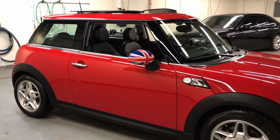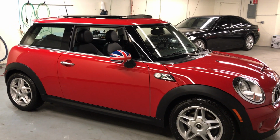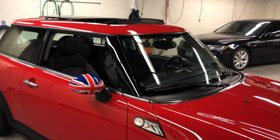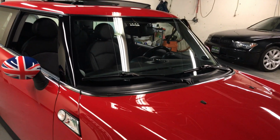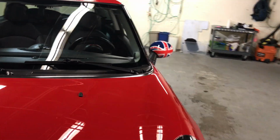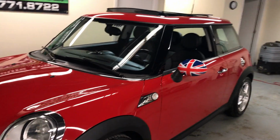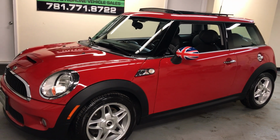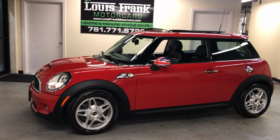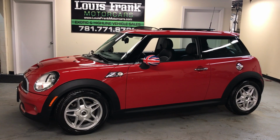But with all that being said, and kind of the uniqueness of the options: Union Jack mirrors, a body colored roof, glass pano moonroof, 6-speed manual, a true 6-speed manual, and just the overall condition of the car. I think this is the nicest available 2010 Mini Cooper and best priced in the country. And I don't say that lightly, but I have not seen anything close to this car in the marketplace.